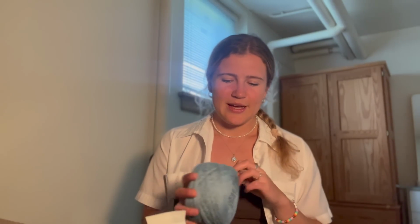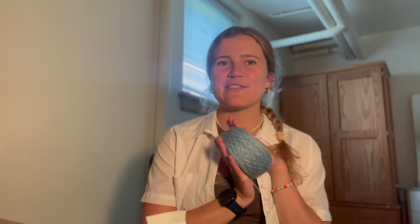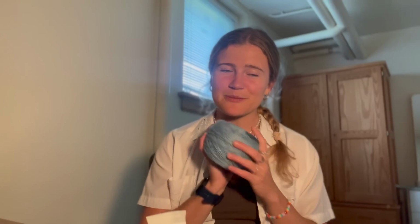And so I have a lot of fingering weight yarns in my stash to knit camisoles with that I've bought in previous years. But this fiber content, the color, the necklace timing, it was just too perfect that I decided I was going to buy this yarn. Yesterday's yarn purchase was like a thank you and a congratulations gift to myself for getting through my first year of teaching.